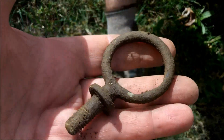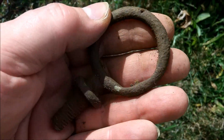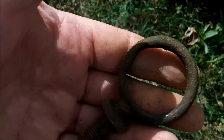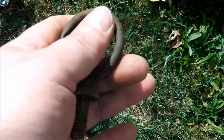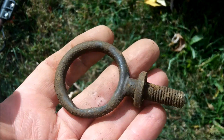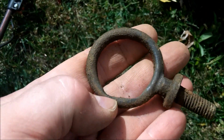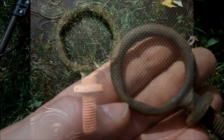And of course, if you're new to the hobby and you haven't found one of these yet, this is a reins guide. The reins went through this, on a wagon. Yep, on a wagon, so they could steer the horses. So I love seeing the wear marks on them. Yeah, you can see where the reins wore against this side of it.